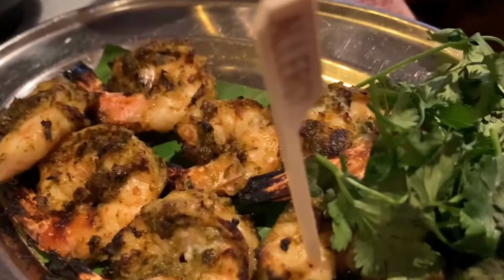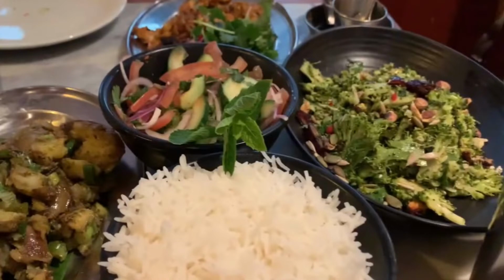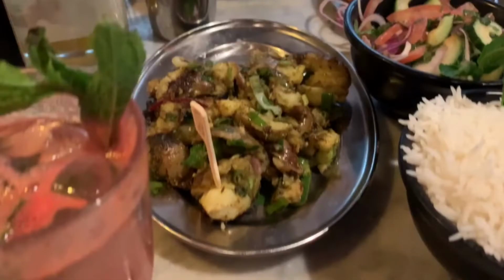Masala prawns, I will be honest that I do eat some shellfish, which Laura does not do. Jasmine rice, chili broccoli salad, kachumber, chicken tikka, amazing gunpowder potatoes, and a watermelon sherbet. All gluten-free, all dairy-free, but completely filled with flavor.